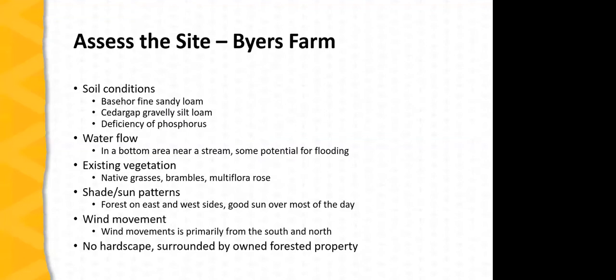So at my farm, an analysis of the soil revealed that the site had two different types of soil. These are the Fine Sandy Loam, the base soil, and the Cedar Gap gravelly silt loam. These are both well-drained soils. I think they'll work well for my purposes. Both soils, upon testing, had a deficiency of phosphorus.